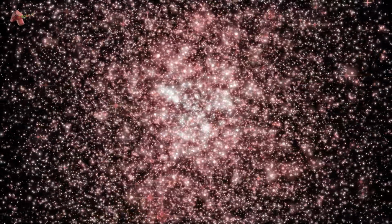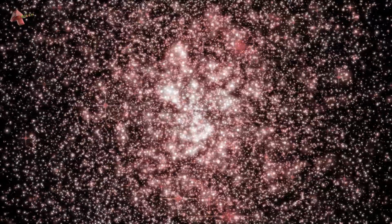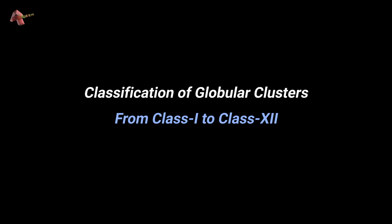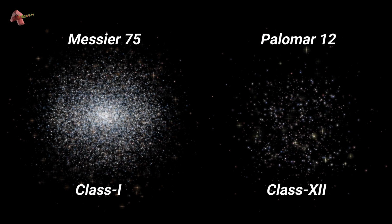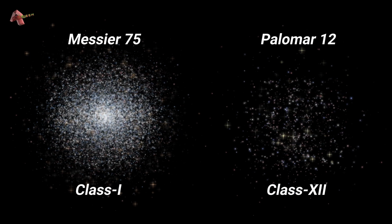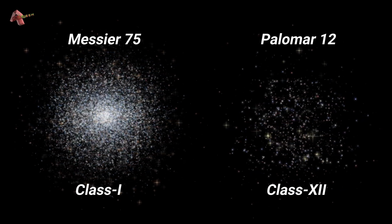Since these stars are densely packed, they are tightly bound together by gravity that molds the cluster into a spherical and sometimes ellipsoidal shape. Globular clusters are classified from class 1 to class 12 according to their star density. The most concentrated clusters are classified as class 1, such as Messier 75, and the least concentrated clusters are classified as class 12, such as Palomar 12.